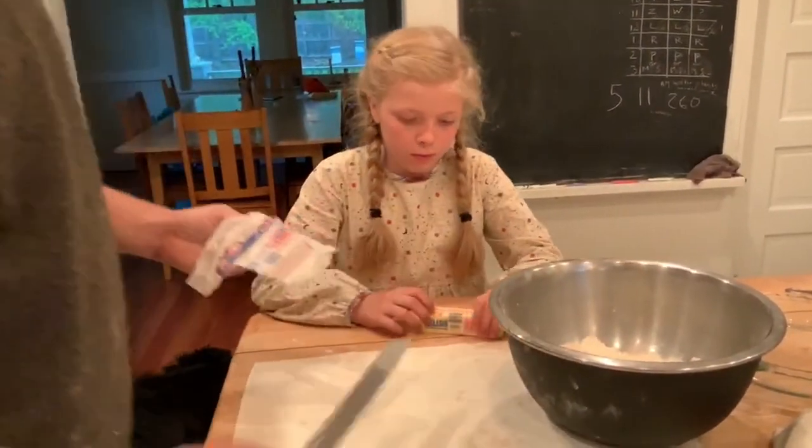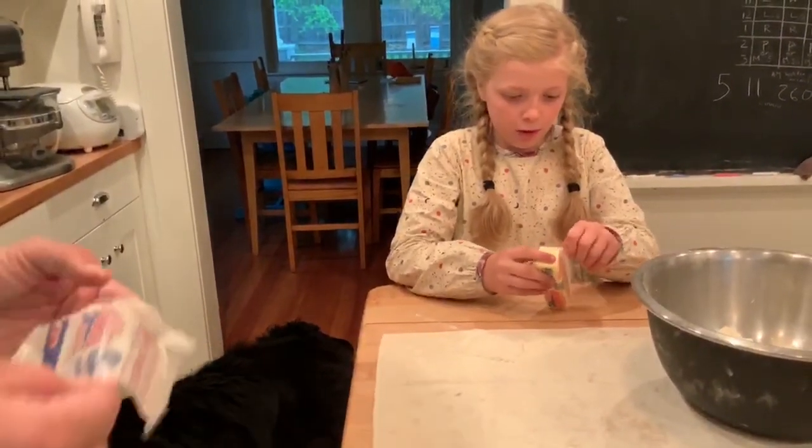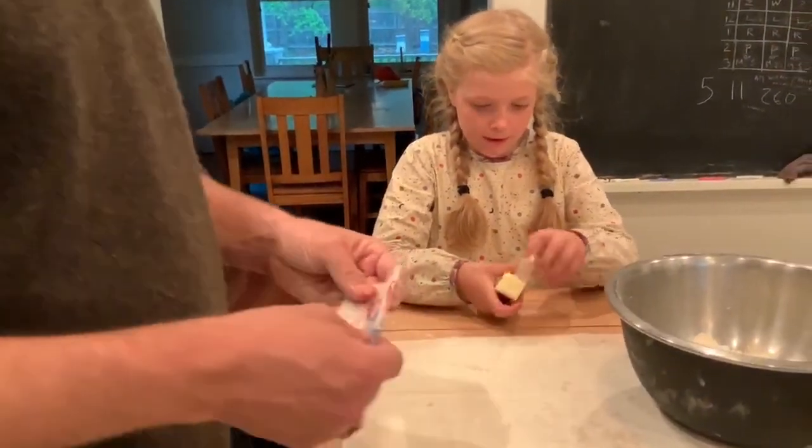All right. And you want to put yours in too, Vi? Whole thing? Yeah, whole thing. That's a lot of butter. Yes. Pie has a lot of butter.